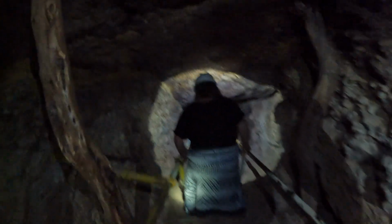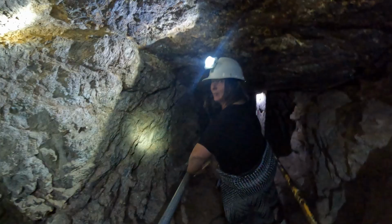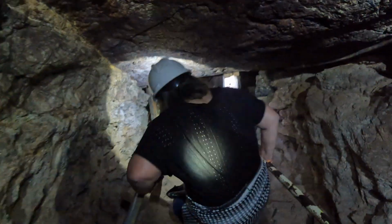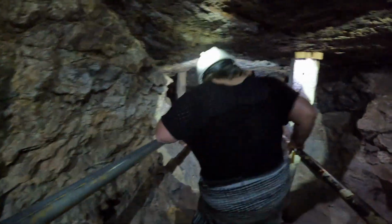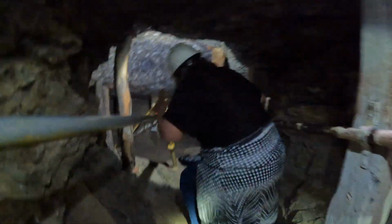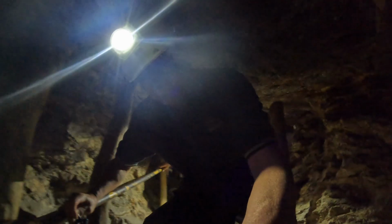Down we go, into the mine. So, into the mine we go. Nice and low in here now. Keep on banging my head, lucky I'm not too tall. Lucky we've got the hard hat. Need a slippery dip. She's definitely very slow down here.